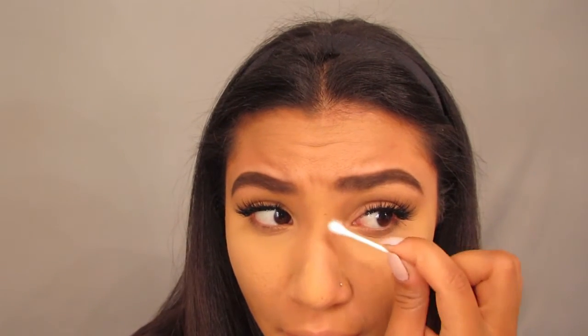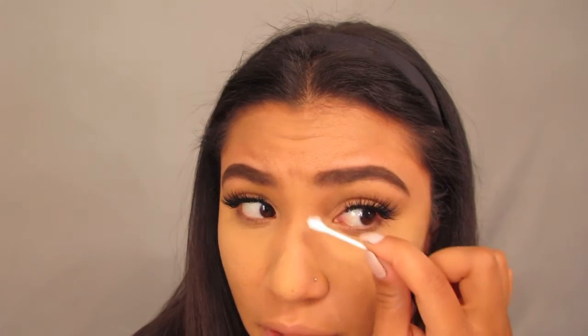Alright, so now I'm going to try to fix this thing. So I'm taking just a dry Q-tip. This little dot is dried. And I'm literally just flicking. Ta-da! Now I'm going to finish bronzing, slash setting, the cream that I had.